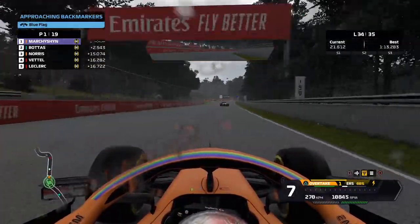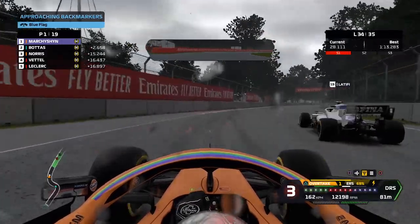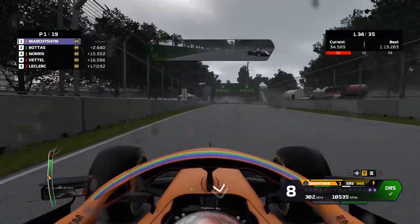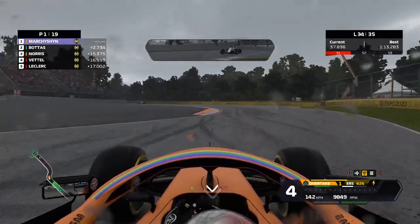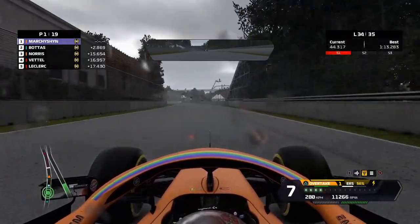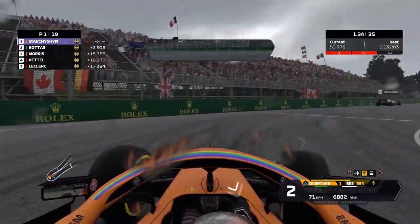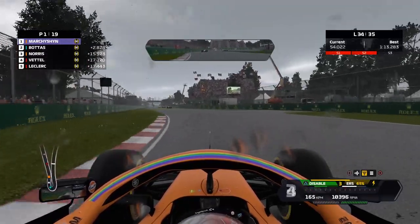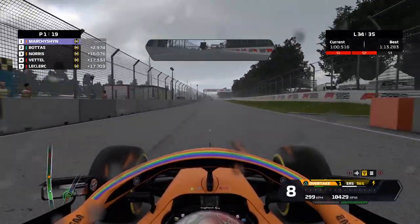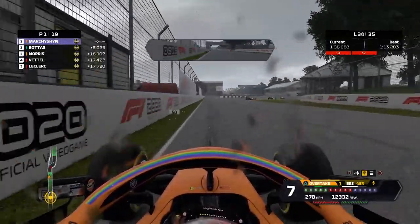I'm feeling a little bit of slip there in that corner. Alright, we have a barrier a little bit between us and Bottas, even though it's a back marker, it still helps. Of fuel remaining.